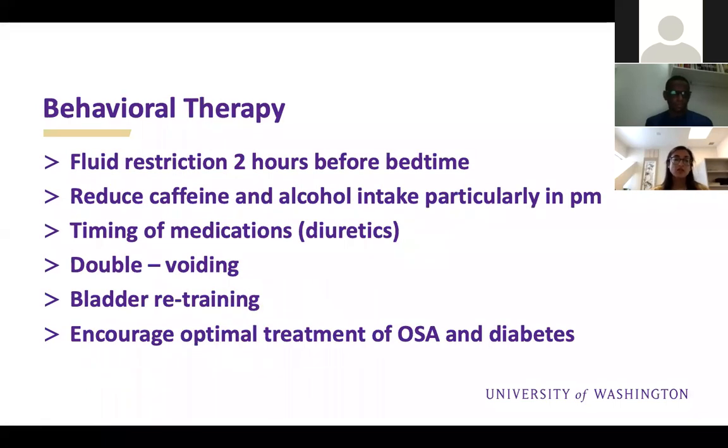So I won't dwell on behavioral therapy for too long, but just to mention this briefly, some of the common recommendations I'll give patients, particularly if they have nocturia or urgency frequency, is restriction of their fluids 2 hours before bedtime. There are patients who are accustomed to having a glass of tea or a glass of wine before bed, and that's a pretty easy thing to modify. I tell them to reduce their caffeine and alcohol intake, particularly in the evenings.